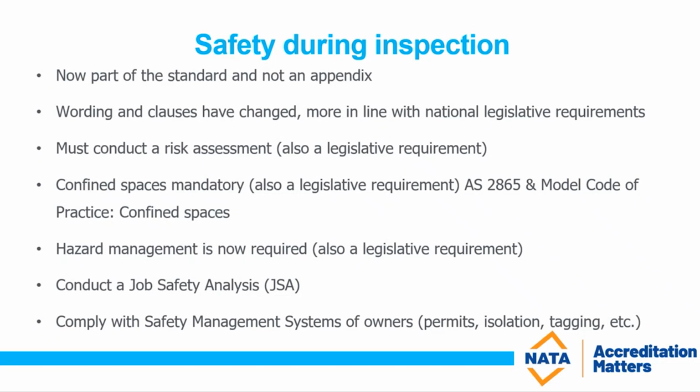The same with falling objects or protruding objects that may cause a hazard for the inspectors. It may mean having to disassemble boiler components, for example. In steam drums, they may have to have those removed to ensure their own safety. And of course, there is the requirement to conduct a job safety analysis. That term is a common one, but there are other terms meaning the same thing, and that would be acceptable under the standard. And of course, there is the obligation of inspectors to comply with the owner's obligations.